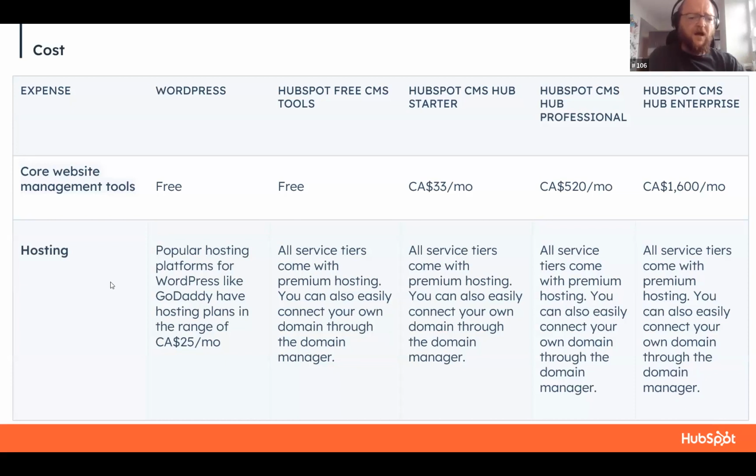Hosting, you're going to have to pay for your WordPress hosting separately. Popular platforms like GoDaddy, it's going to run about $25 a month or thereabouts. And then for all of the HubSpot tiers, your hosting is included in the package.